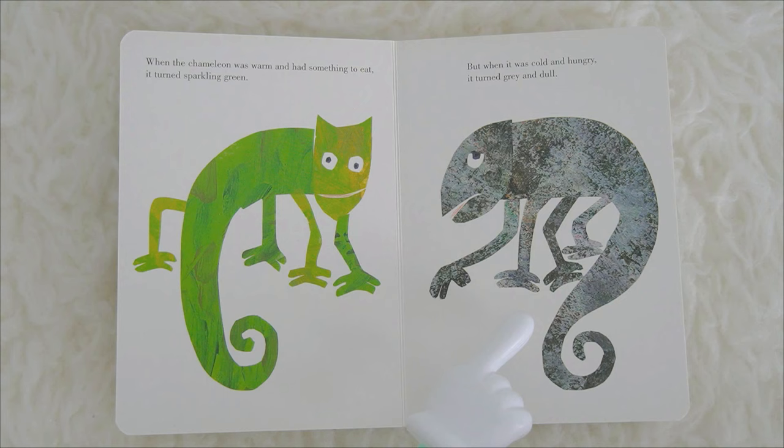Then, he rubbed his wings together one more time. And this time, he chirped the most beautiful sound that she had ever heard. These two are both crickets. So both of these insects are crickets. They look like this. Crickets. The end. And that's the story of The Very Quiet Cricket by Eric Carle.